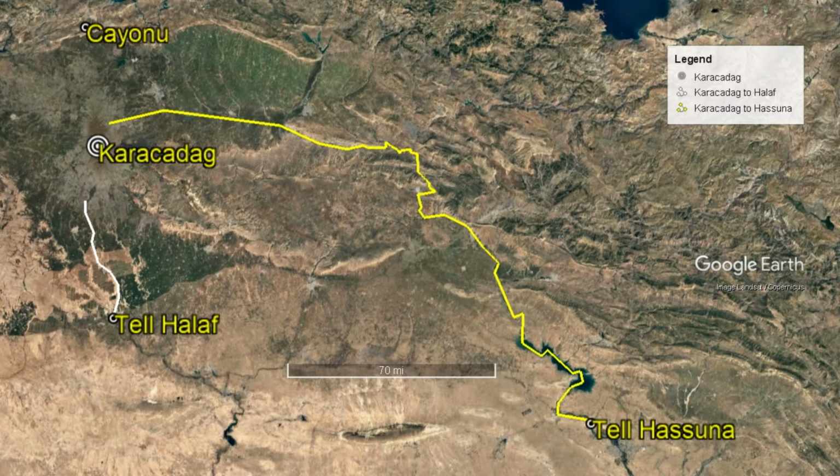If I continued to use a standard travel speed of 20 miles a day, Halaf was only 2 to 3 days away. The yellow line measures out 260 miles to Tel Hassuna, which would have been a 13-day journey. Samarra, not shown, was another 9 days down the Tigris River from Tel Hassuna. Now that we know where people could have come from, we need to ask who they were.